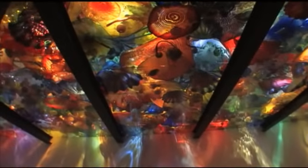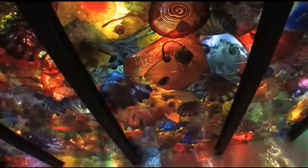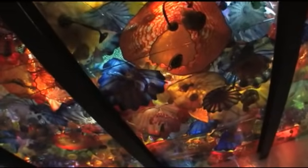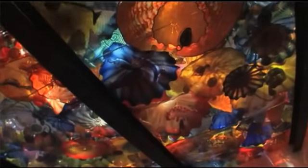Why do people want to collect glass? Why do they love glass? For the same reason, I suppose, that many of us want to work with it. It is this magical material that's made with human breath, that has light going through it, that has incredible color, and it breaks. And I think the fact that it breaks is one of the reasons that people want to own it.